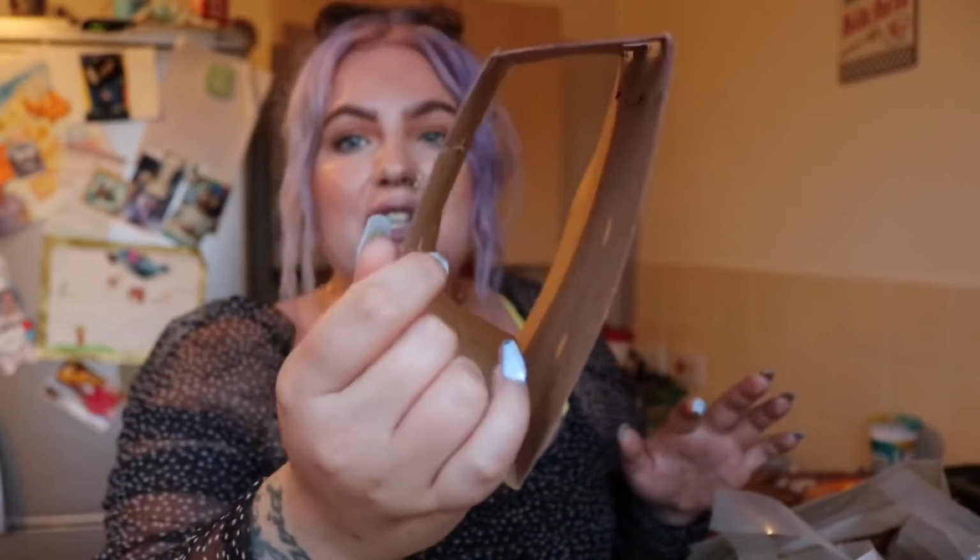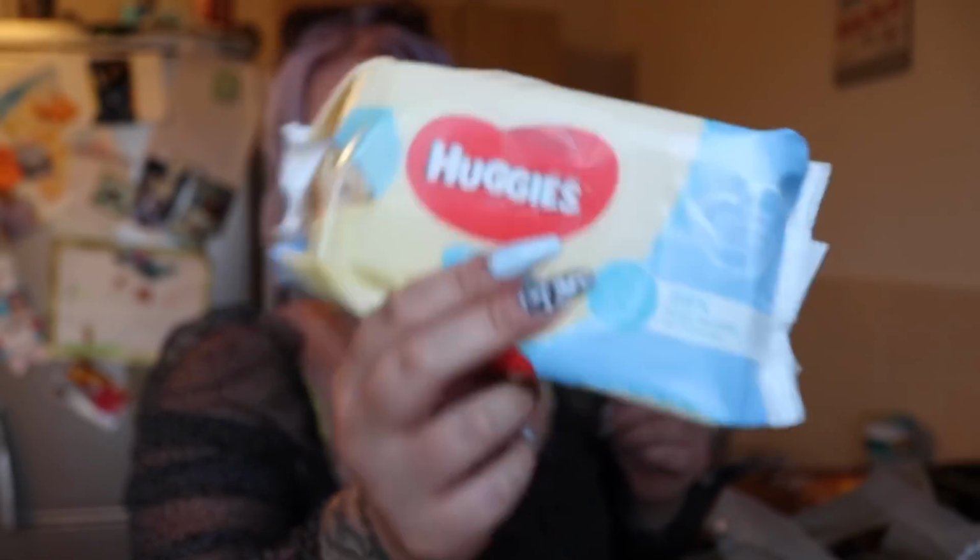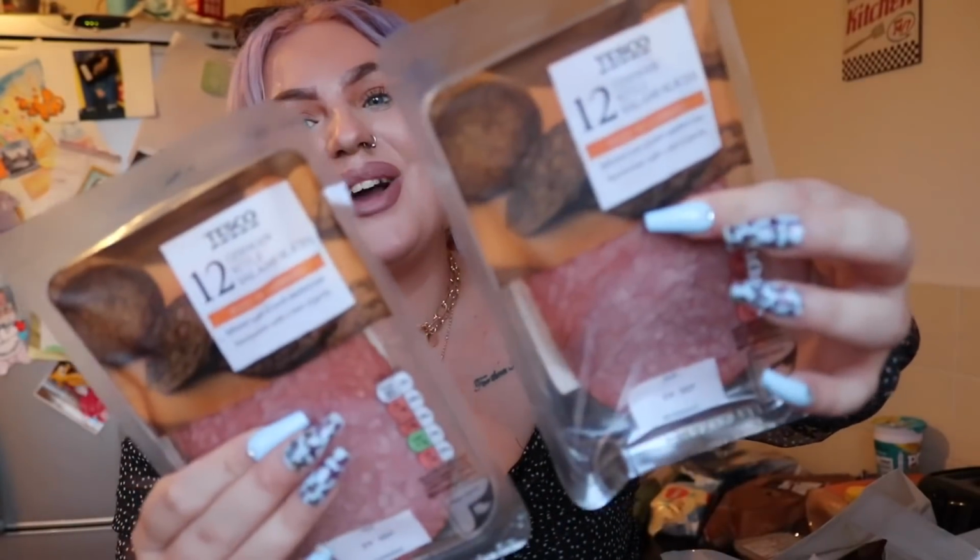I got some of these, they've actually fell out in the bag, but I got some of these. They were only £1 for 4 of these pots of joys. They're actually really nice. Just these little pots here, but they've all fell out. Picked up some of these baby wipes. These were 80p.